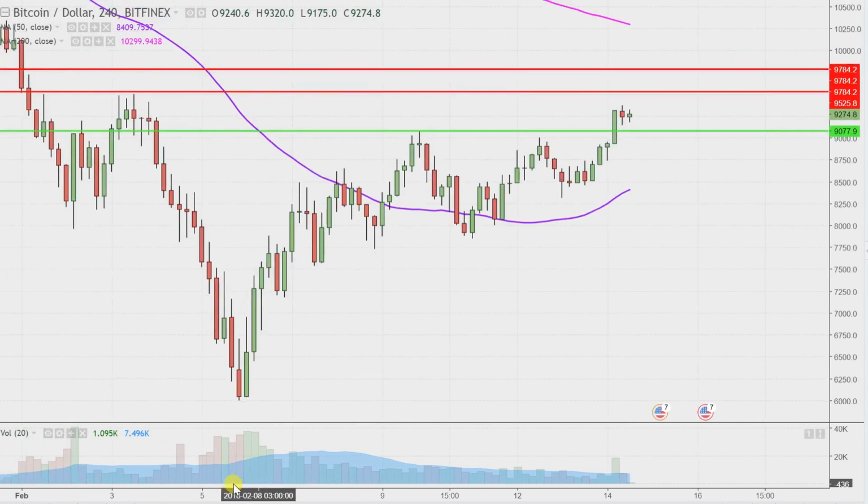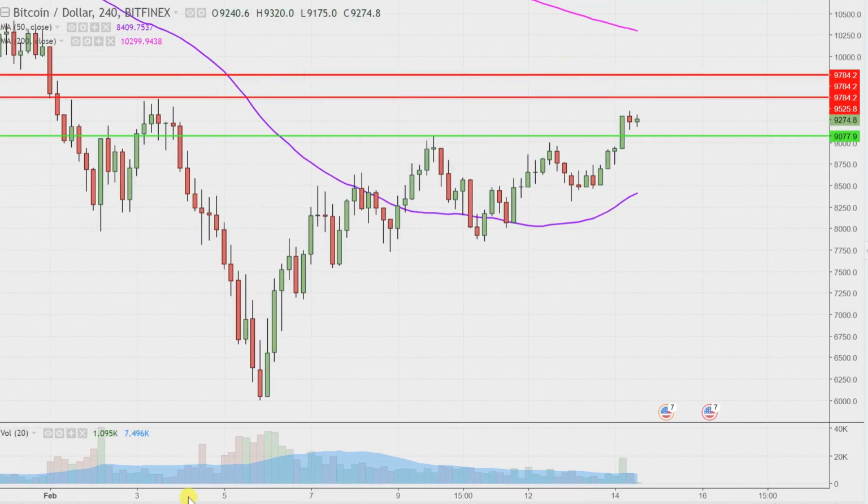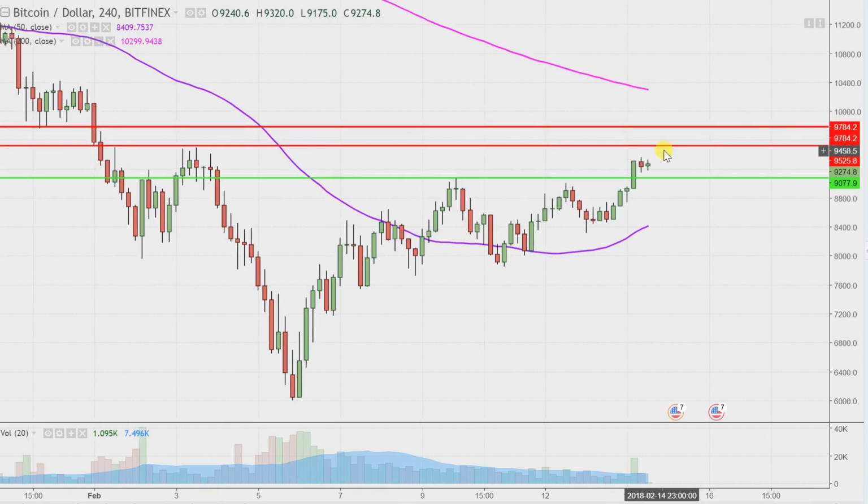As far as levels of resistance, I don't remember talking about these levels previously, but they're definitely areas of resistance. As far as next potential battlegrounds, right up here at 9,500, and then right up there around 9,800. So you could call this a little resistance zone from 9,500 up to 9,800, give or take a little bit. That'll be the key resistance zone.